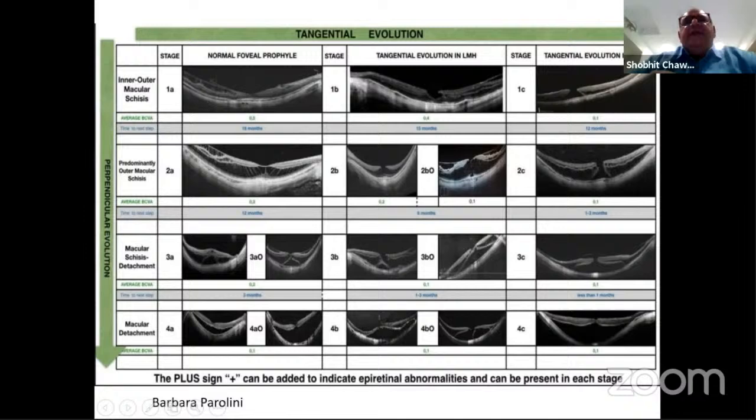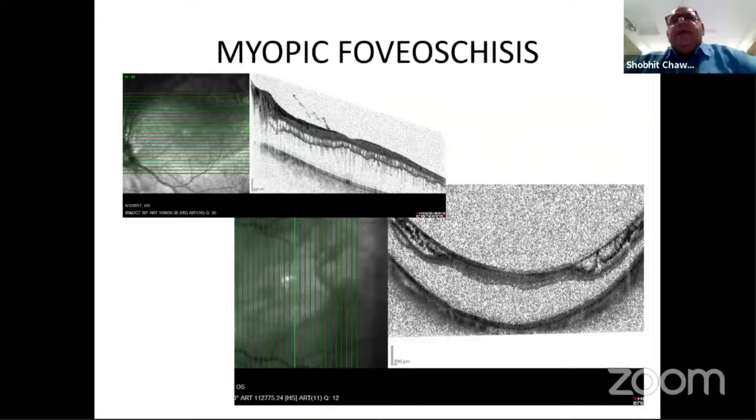This is one of my favorite comparisons, which is my logic for ILM peeling. On the upper left is a case of X-linked foveoschisis, which is also a schisis, but nothing to do with this pathology. You see there is no ILM traction in these cases. While here the culprit is the ILM and of course the scleral ectasis, as we call it, formation of staphylomas. Everybody can't do a macular buckle. It's economically and technically both challenging. So I've been following a very simple flap technique, the four flap.